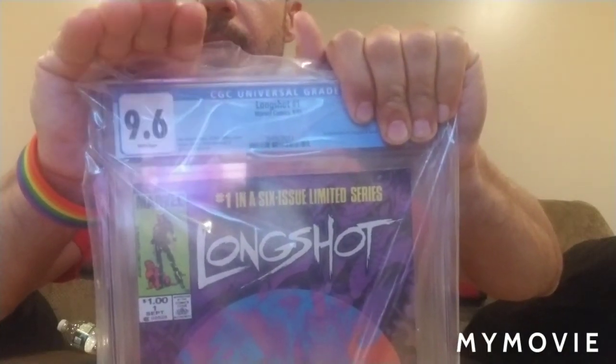Okay, so there is 1, 2, 3, 4, 5, 6, 7, 8, 11 books in here. Okay, this is long shot number 1. This is the Canadian price variant. It's got a 9.6. This is a pretty nice book. Can't really see any flaws in that one.